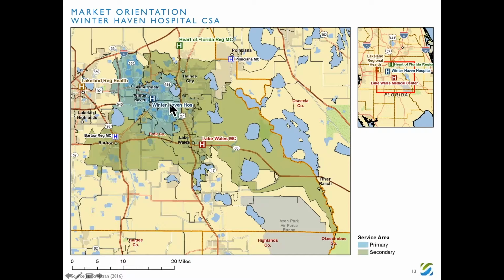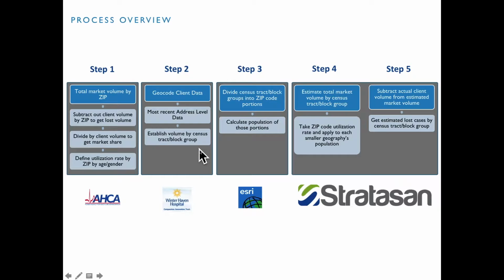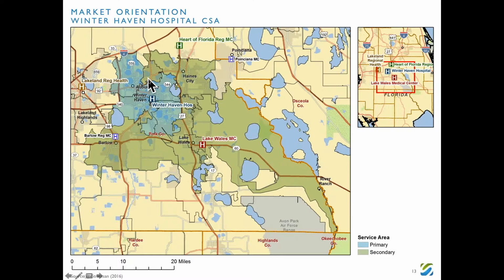So to orient you guys a little bit closer, we have Winter Haven Hospital. The blue zip codes here are their primary service area. The green are their secondary service area. Their top 3 competitors are going to be Heart of Florida Regional Medical Center, Lakeland Regional Health, and Lake Wales Medical Center. You'll notice that 2 of those 3 top competitors are not located in their service area, so any patient that originates in their combined service area, which is their primary and secondary service area, is going to be considered leakage or outmigration to a different facility.